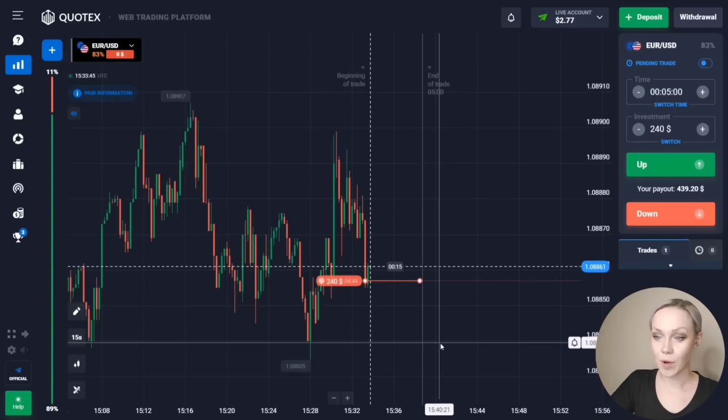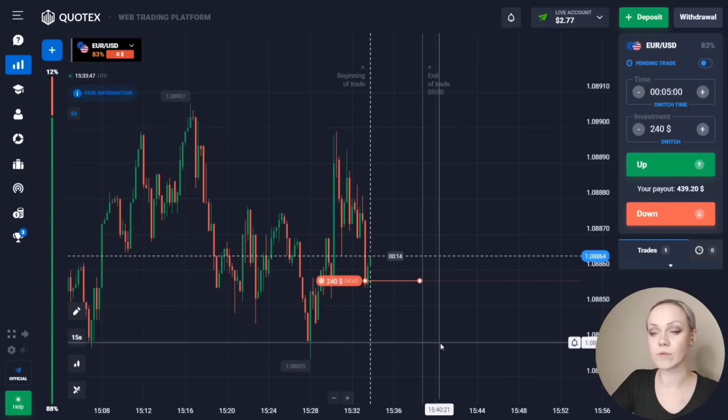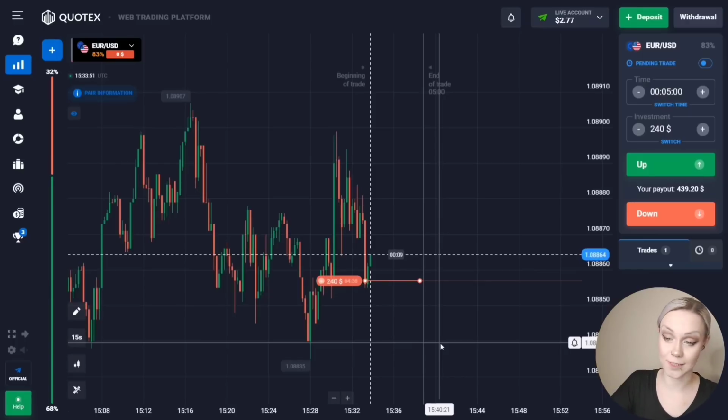Wow. Probably it's quite possible that this level will be broken through. In any case, we just have to trust this bot. Let's also observe and see what will happen here soon.